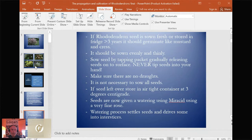And as the seed is so small, you've got to be quite careful that there's no drafts, because it'll blow. It's very fine. It's almost like the spores of ferns. You don't need to sow all the seed. If you don't use all the seed, put it back, ideally in the Alcan foil, and put it back in the fridge and store it at 3 degrees. And if you can get one of these airtight containers, the seed will actually respire even less and your seed will last longer.